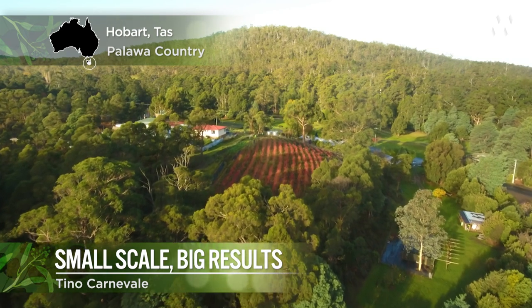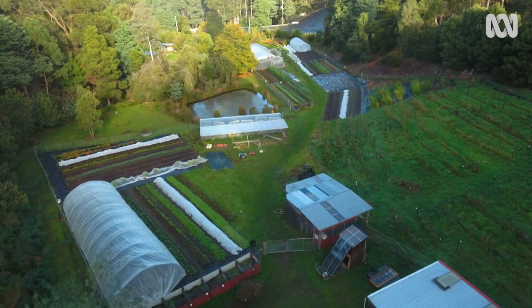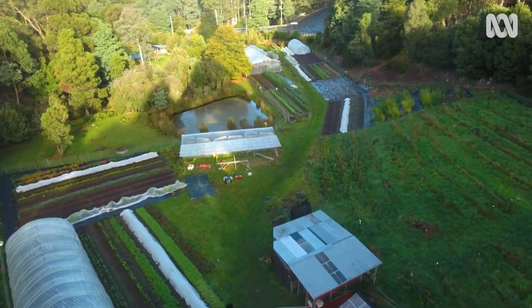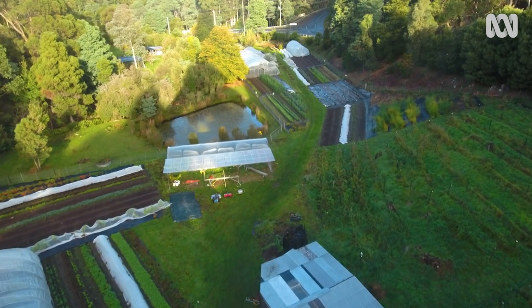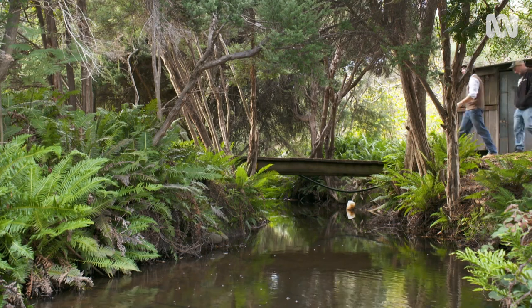Just outside Hobart, below iconic Kunanyi, is the Longley microfarm, where owner James Hutchinson has realised his dream of a small-scale farm supplying quality produce to the city's booming foodie culture.